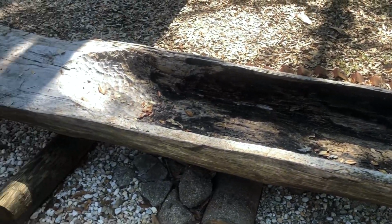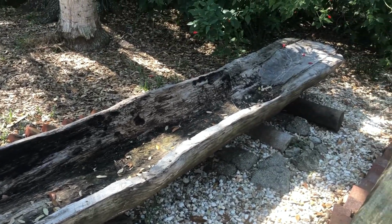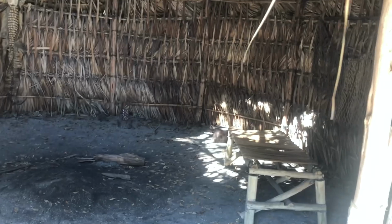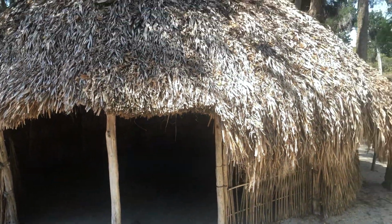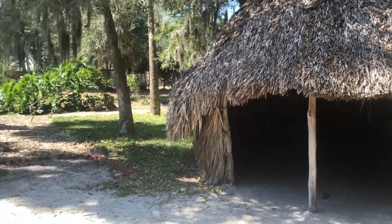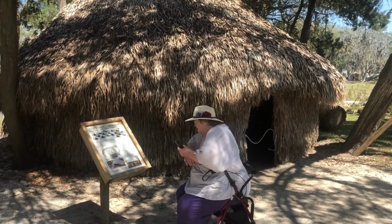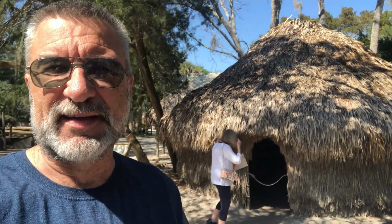Imagine the work that went into building this dugout canoe. This is apparently the actual site of this Indian village that was here forever, before Ponce de Leon arrived. So everywhere you go down here, there are people around to talk about the history of what you're looking at. And they just overwhelm you with the amount of history. I can't even begin to tell you, but I can just give you a couple of highlights.